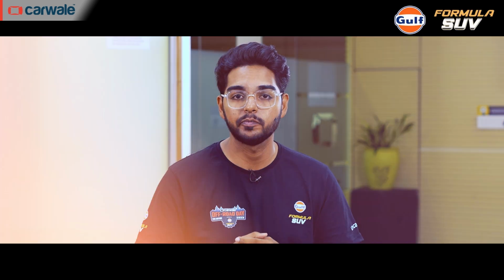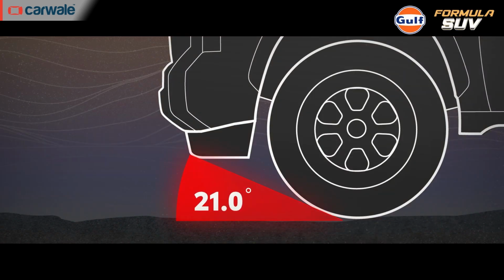So the approach angle is the maximum incline a car can climb without brushing the front bumper. It's a measure of a vehicle's ability to navigate steep inclines without the front end hitting the ground.